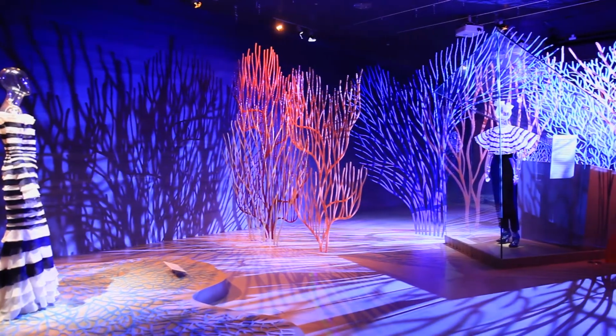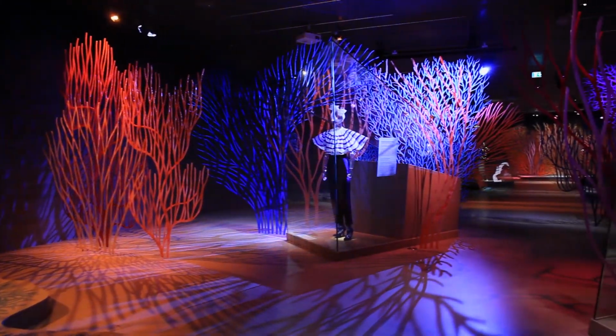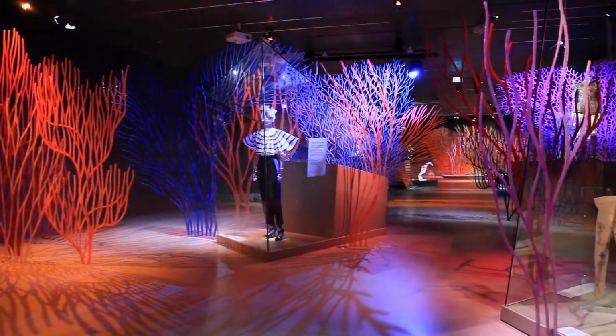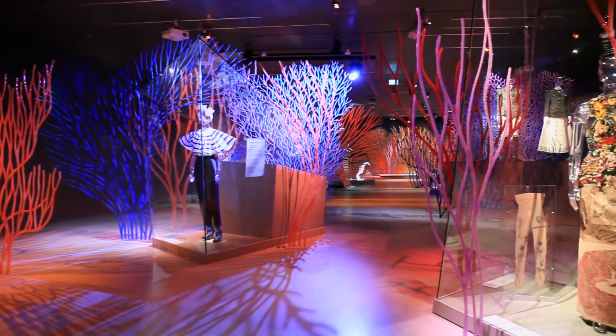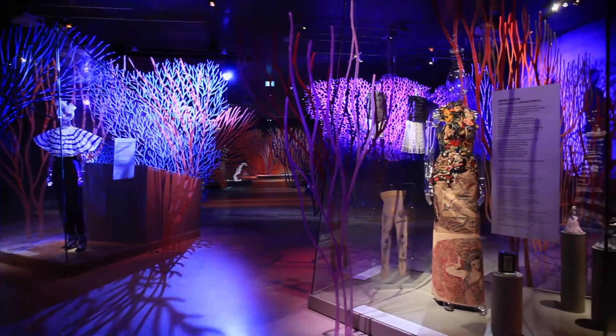To create an immersive experience with OCEANISTA, Fashion and the Sea, scenographer Julian Julin has created an underwater landscape with corals. Light and film are very important components for creating life in this underwater landscape.